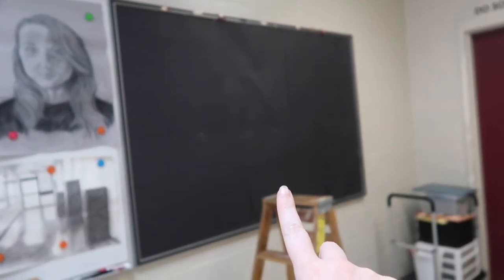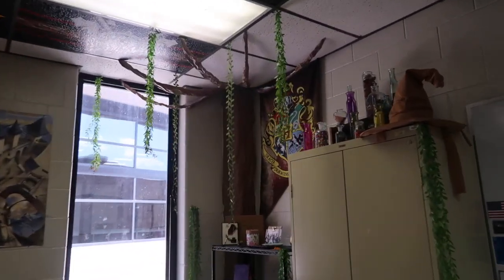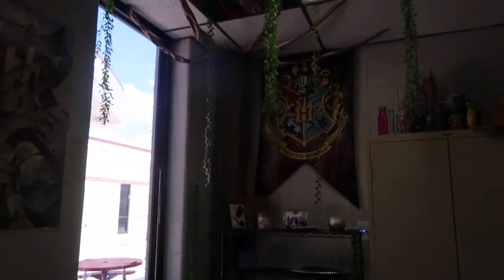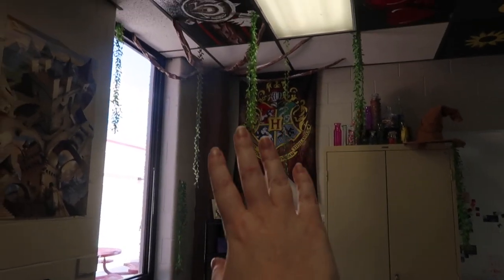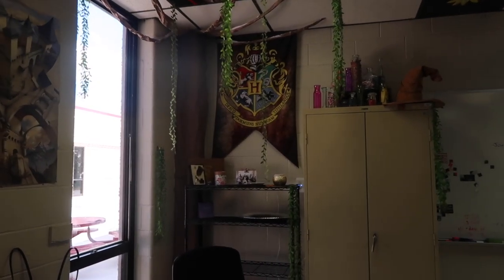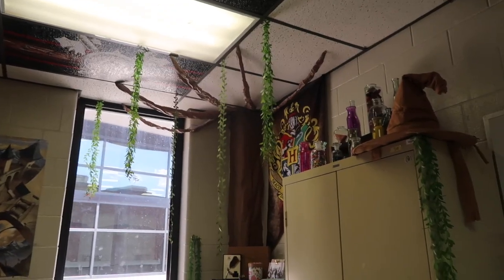Got the wall, I covered this whole bulletin board with black paper. We got the color tassels hanging up here. I did my Whomping Willow tree, which I just feel like the camera doesn't do it justice. When you're in person, the greenery looks more like, not overwhelming, but like stands out. You can tell that it just looks like tiny little pieces, but in person it feels like you're under a tree a little bit, and some vines and stuff.